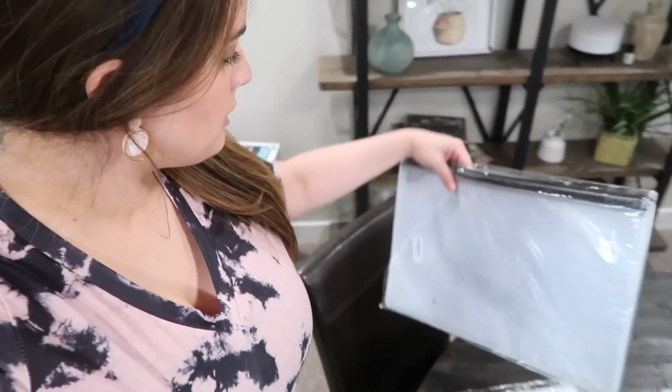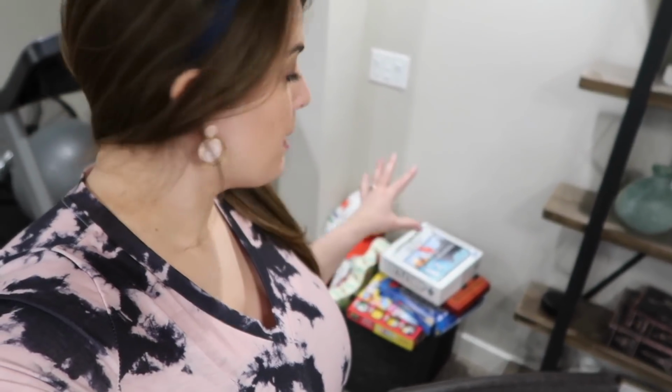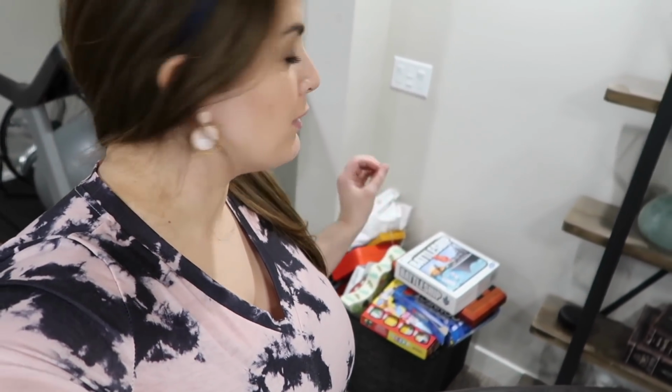All right, we are just about done. The only thing I have left is all of the games. So I do have these bags that I ordered. I don't think I have enough for all the games that we have, but we're gonna kind of do this as like a trial. A lot of the boxes are actually falling apart, so I figured this is like the perfect opportunity to try something new out.